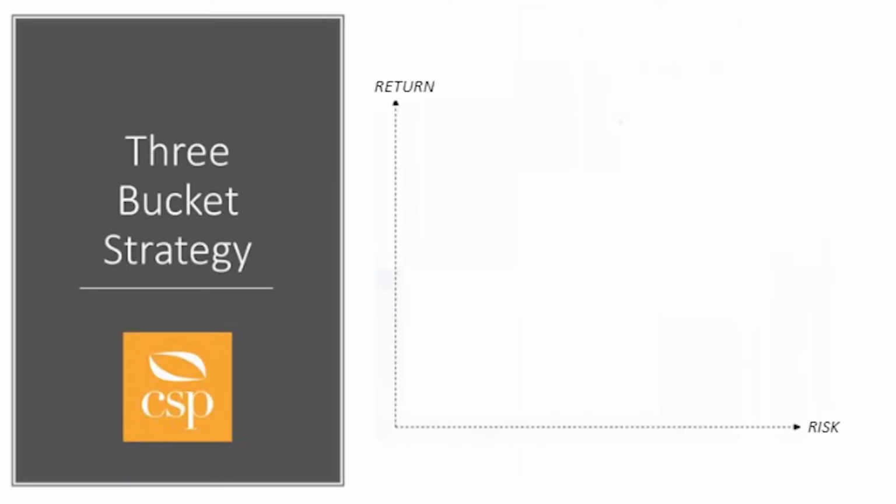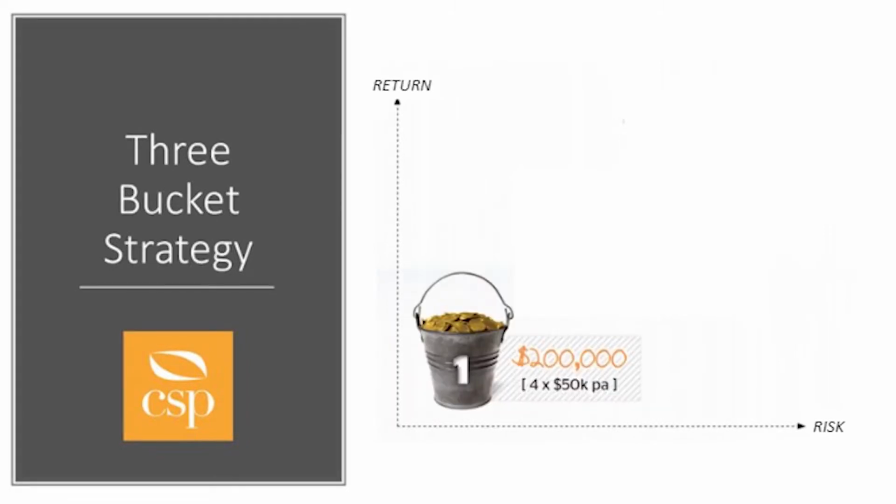Now, back on our example, if we've got $1 million and somebody wants $50,000 a year of income out of that, we might put, for the sake of illustration, say 4 years worth of income into bucket 1. So 4 years of $50,000 is $200,000. So $200,000 gets stashed away in very low risk, unfortunately low return, but low risk type assets, because that's our short-term money needs. Now, some clients have more than 4 years, some have less than 2 years.